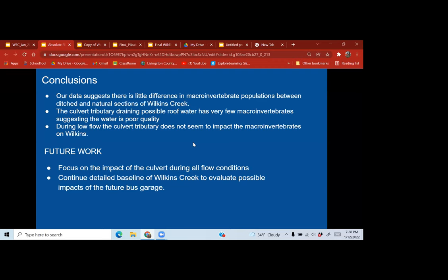Questions. Does anybody have any questions or comments online? How many people out there besides my students have looked at macroinvertebrates before? Anybody? All right, a few of you. They're kind of creepy, but they're really fun. And they definitely show you a lot about the creek. Do we have any comments online?